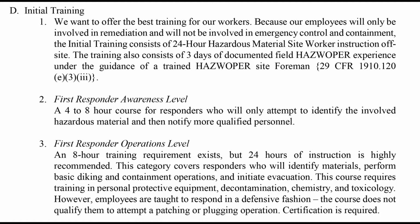Number 1, we want to offer the best training for our workers because our employees will only be involved in remediation and will not be involved in emergency control and containment. The initial training consists of 24-hour hazardous material site worker instruction off-site. This training also consists of 3 days of documented field HazWoper experience under the guidance of a trained HazWoper site foreman.